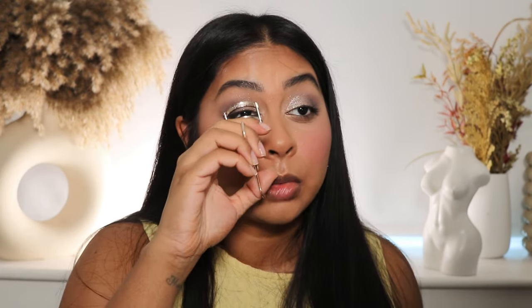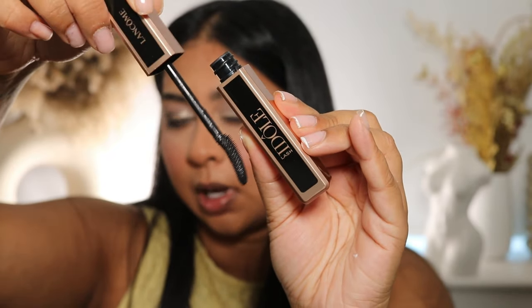Then I'm going to curl my lashes. I know they're really well known for their mascara, so we're going to try the Idole Lash Mascara by Lancome as well. This is what the brush looks like.